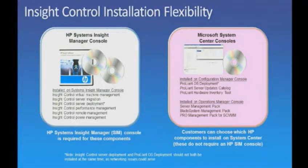All right, so the server and the blade management packs, you install into the Operations Manager, so the SCOM. The virtual machine management gets installed into the SCOM console, as opposed to some of the inventory and the deployment and the catalog services which get deployed into the System Center Configuration Manager console. All right, so they align pretty closely to the functions that you'd expect out of SCOM and SCCM.